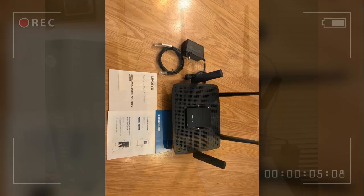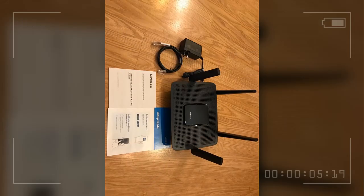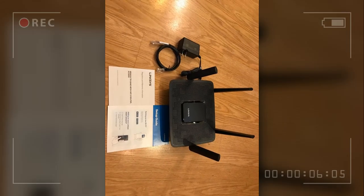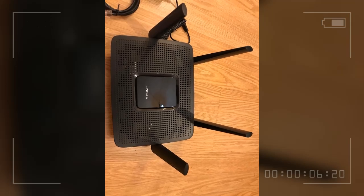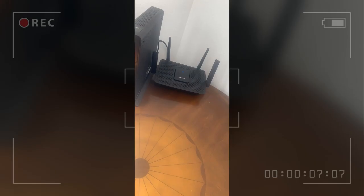However, the story completely changed on the lower level. The concrete construction proved to be too much for the signal to handle. Our reviewer found the Wi-Fi strength to be extremely poor downstairs, with 5G speeds dropping to a nearly unusable 10 Mbps, even when standing directly below where the router was placed upstairs. The 4 GHz band fared slightly better, but was still a massive drop in speed.